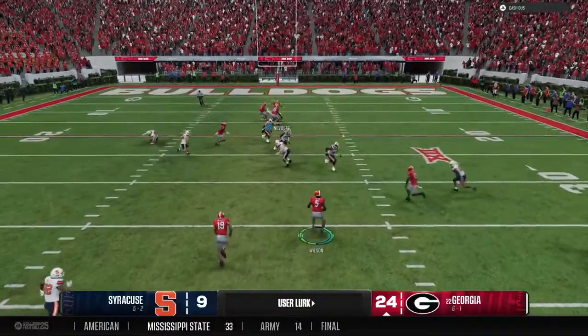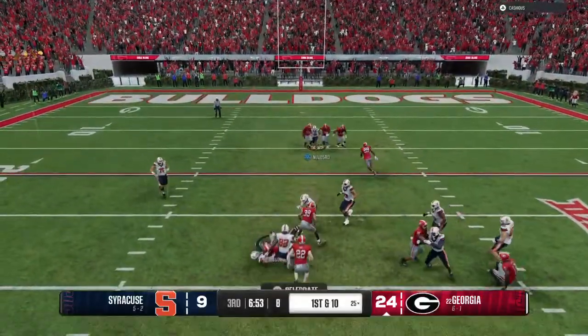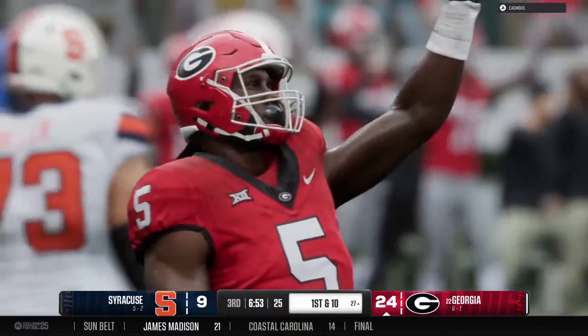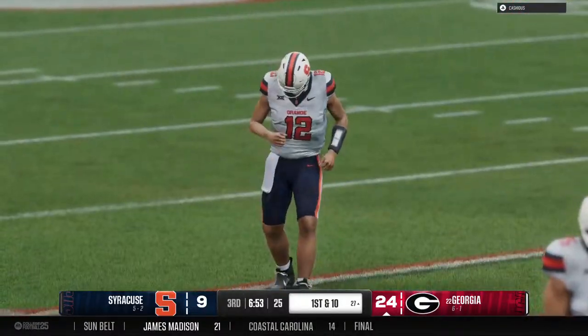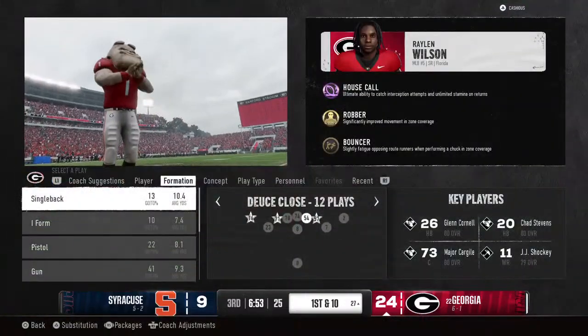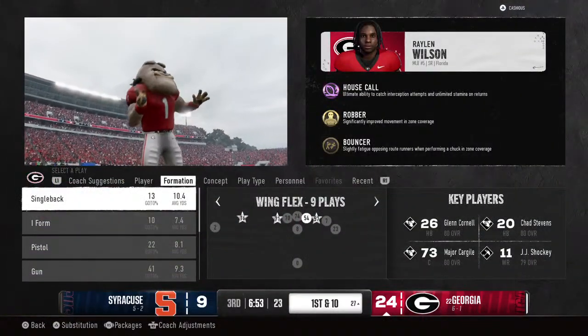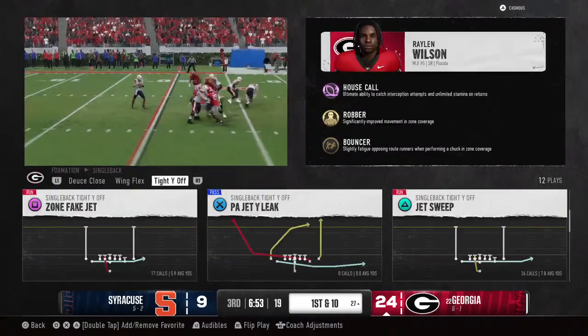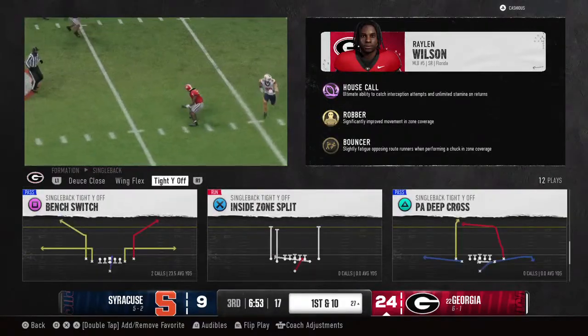Pass on the way. It's picked off. And they'll drag him down after a good return on the interception. And the senior just snatched the ball out of the air and gave it back to his offense. Look, that interception is not the quarterback's fault. It's those dumb coaches for putting him in the game. Putting him in that position in the first place, right?